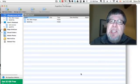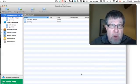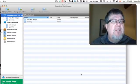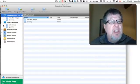I don't think Sugarsync is as good a tool for file sharing. If you're sharing large files, I think Dropbox works a lot better. But if you have a system where you're working within that system and you want to be able to work with that system and have certain folders that you have access to at all times, then Sugarsync might be just the ticket. So here's, as I say, the basic management area.